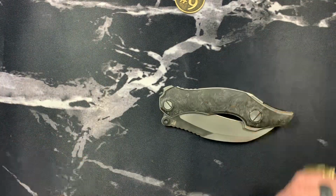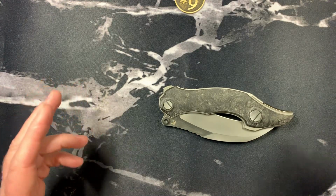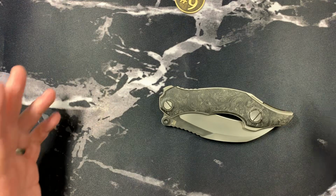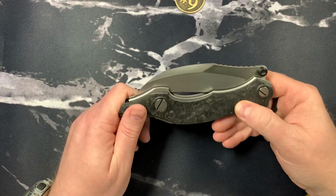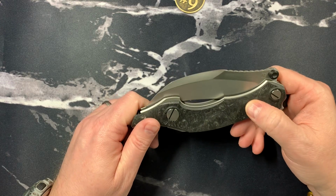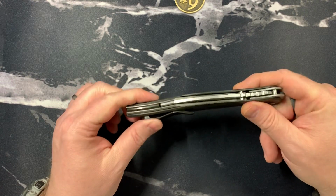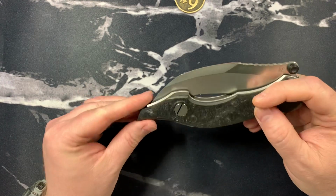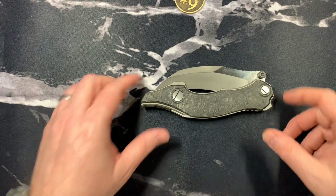But let's talk about the Krokar. This thing is amazing. It is just badass. The Krokar was actually brought to market by Alexei to feature a brand new lock design that he wanted to bring to market, and so he created this knife to bring that lock to market.